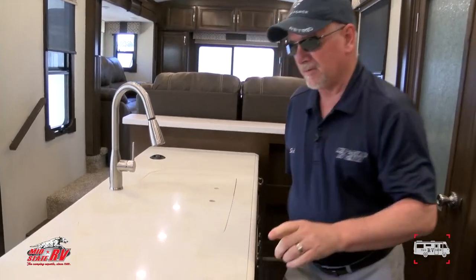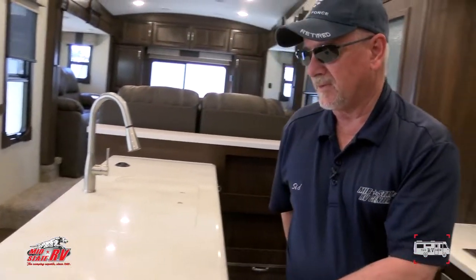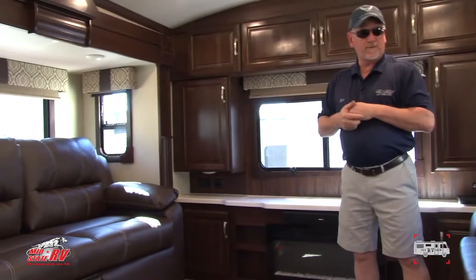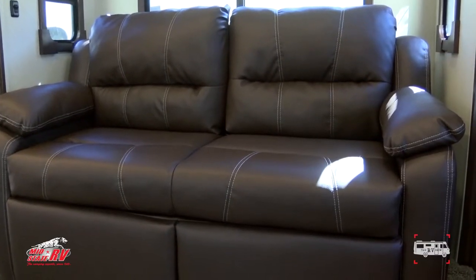And as you see on our top here, you get a cordless Dyson vacuum cleaner. Folks, if you happen to have guests that come over, even though this is a couple's coach, you have two love seats on each side that will make out into memory foam beds, so you can sleep an additional 4 people up here if you like.